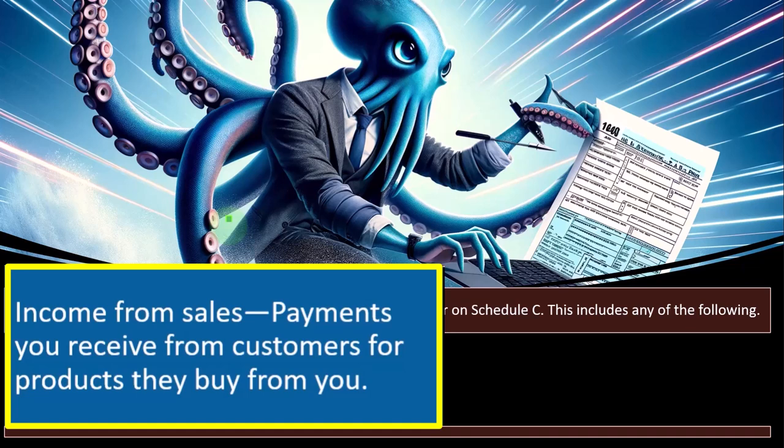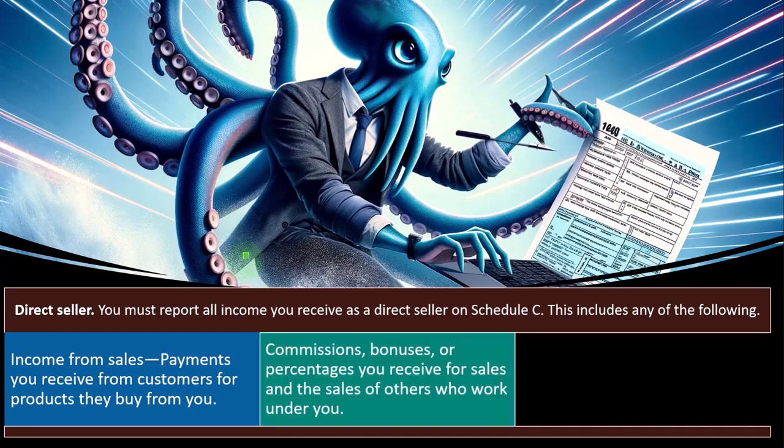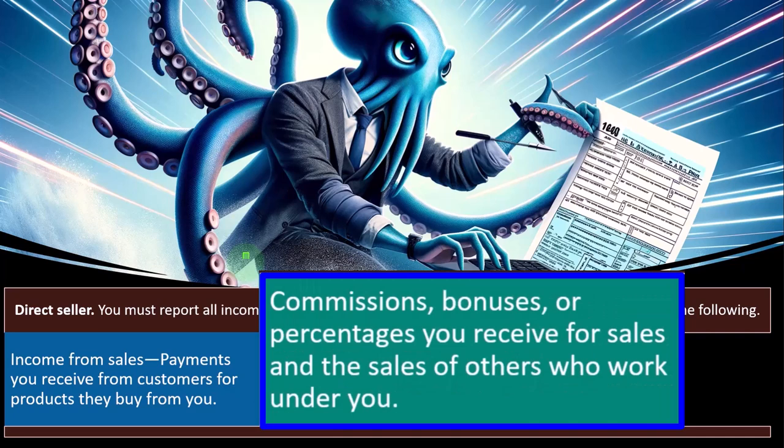And that would typically be reported on the Schedule C, which, if you have income, is good in that you get to deduct the expenses, but bad in that it will be subject most likely to self-employment tax, which is the employee and employer portion of payroll taxes in essence.